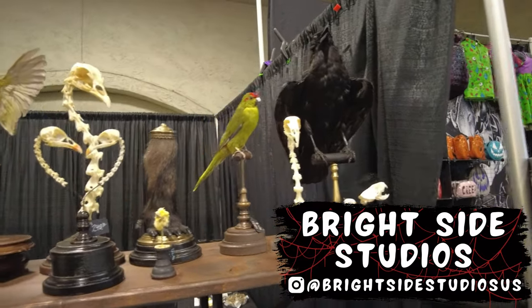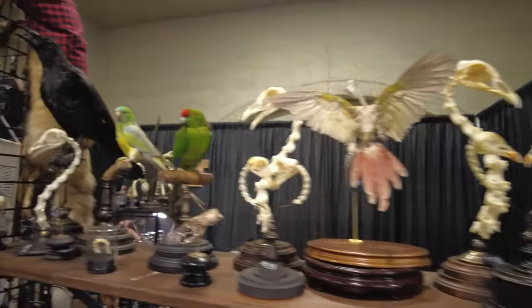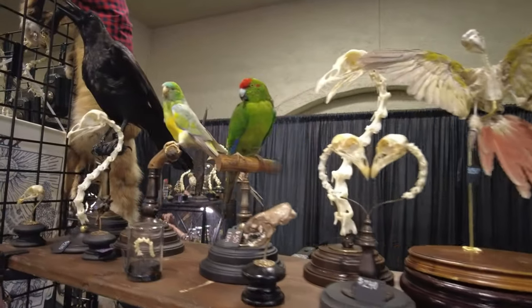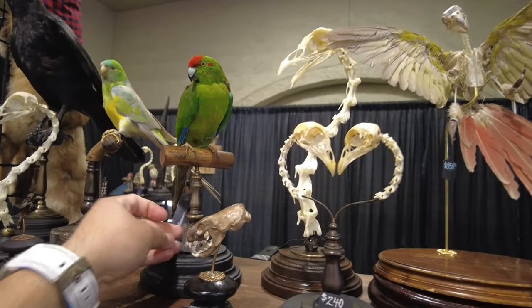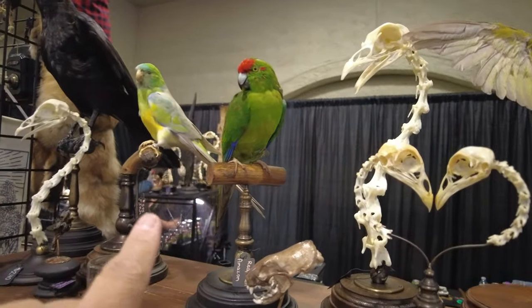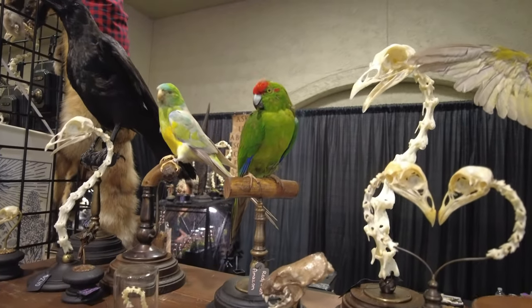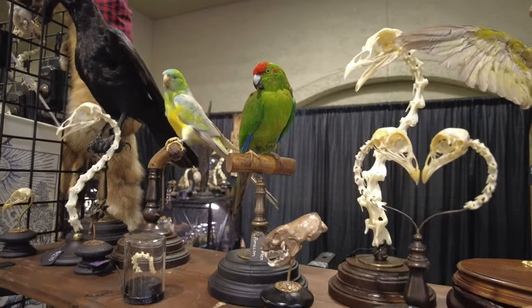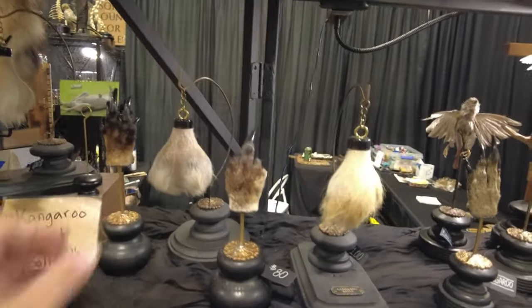My friends over at Brightside Studios always come with some very ingenious taxidermy and mountain specimens here. I mean, look at this, they actually have some of these. Which one is this one? That is the red-crowned Amazon, which, if you're familiar with San Diego and know about the OB parrots, that's what that is right there. They were actually pets that came across on Portuguese sailors' vessels. They got loose, and now all of a sudden here in San Diego along the beaches, they're all over the place.